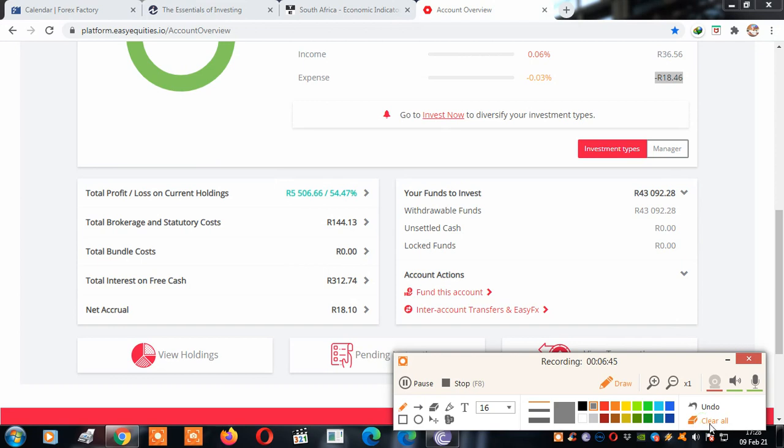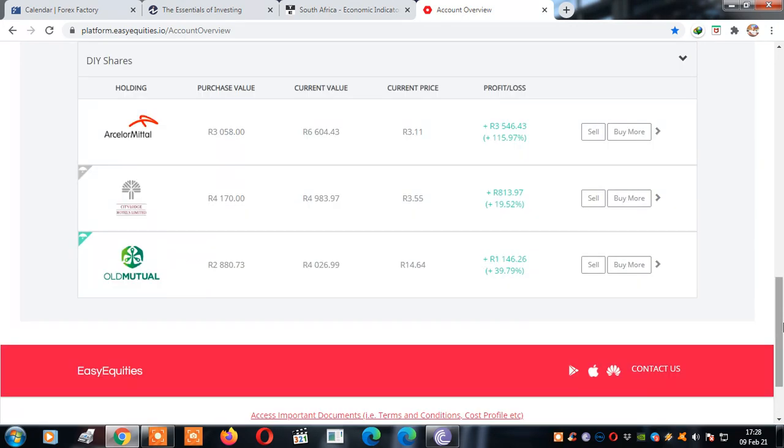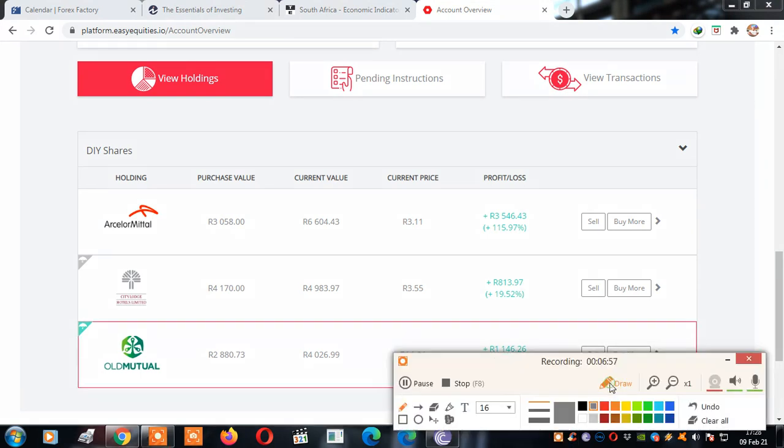All right, so let's go and check how her portfolio has been constructed, where her money is lying, in what companies it has been invested, and how those companies are performing. Okay, let's see. The company that we have here is a steel company, Al Zero Mental. We see it's a steel company.